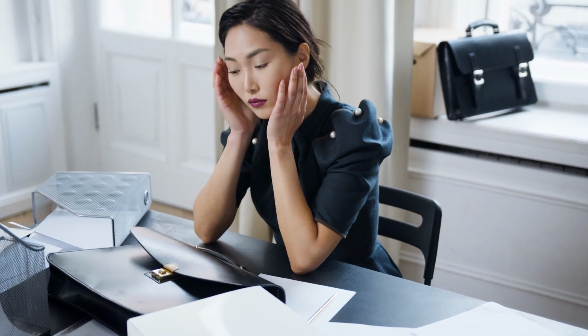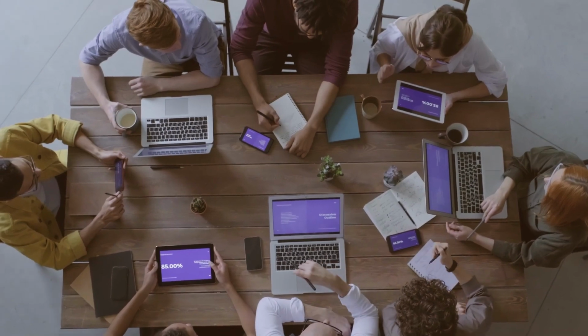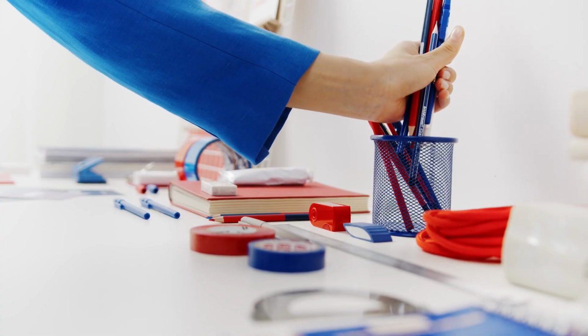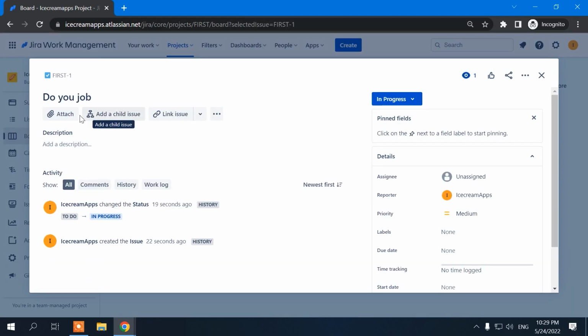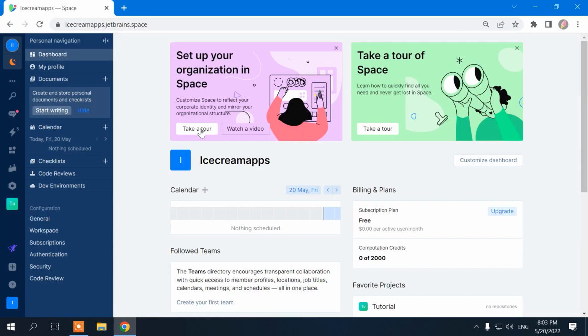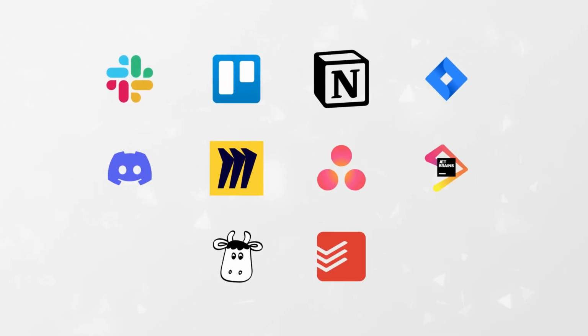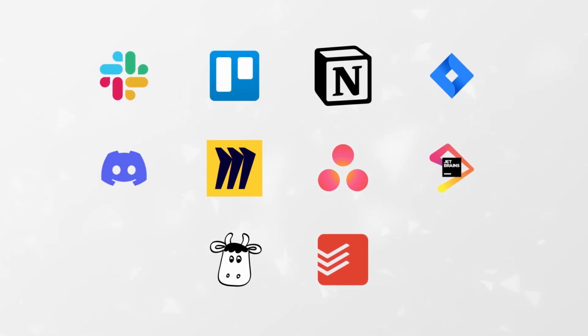In the oftentimes chaotic world of business and life, organization is a fundamental skill that everybody must learn to master. The good news is that there are a plethora of organizational tools for not just business, but for just about every other aspect of your life as well. The following organizational tools are guaranteed to enhance productivity in 2022. So, without further ado, let's get started.